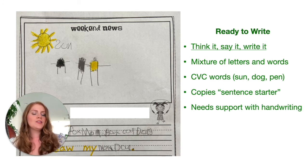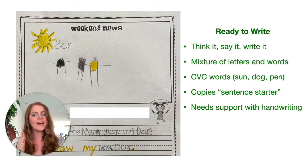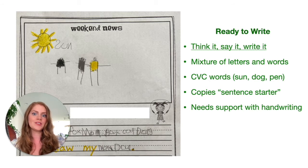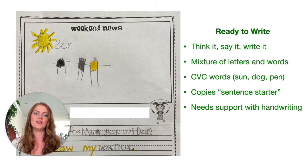As they write, you will see a mixture of letters and words. If they can only get that first letter and they can't figure out the rest, then let them do that and move on and see if they can get more of the next. Writing is all about picking your battles. Sometimes you're going to be able to just focus on the spelling, but have to completely leave punctuation and handwriting behind. Pick and choose your battles and keep reminding yourself as you go.